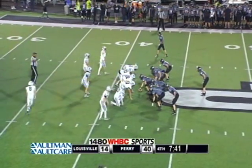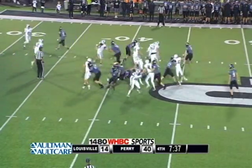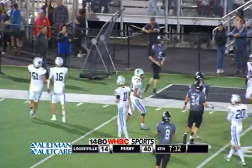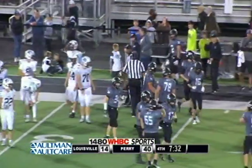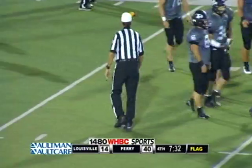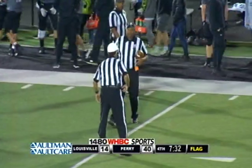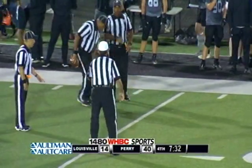So a couple of substitutions. Bryce Davis is in. Here is Davis with the carry. Got it out to about the 31-yard line, and now we've got a flag coming in late there. Might have been a face mask. I'm not sure. Looked like he might have turned around there when he got tackled. We'll let him sort it out and see. Oh, pushing the back. Okay, blocking the back there. So it was against Perry.